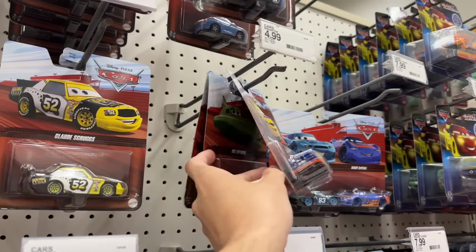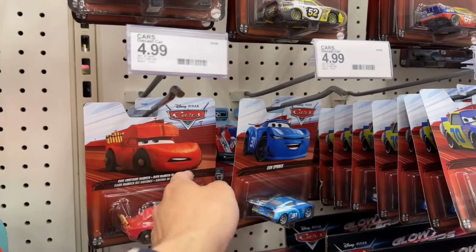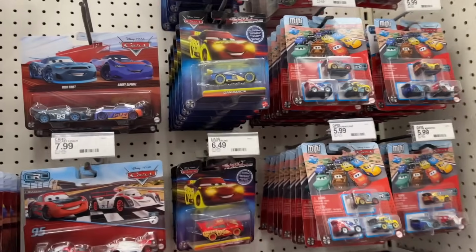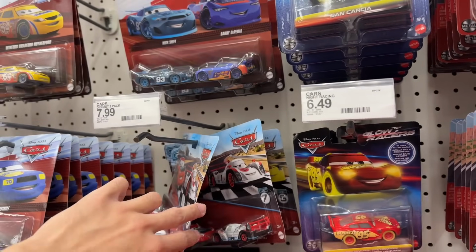The fact that all the on-the-road cars are gone, there's just Nile Speed Cone, and then everything else is just the same. It really just tells me a lot. The 2-packs, pretty lackluster. I'm hoping these are replaced by race and rescue stuff soon.